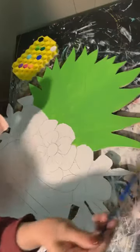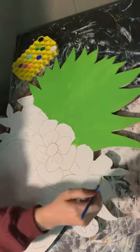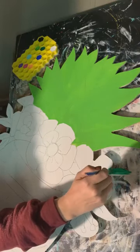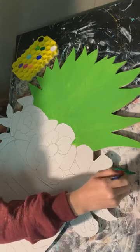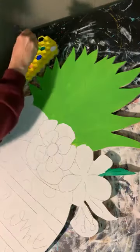All right, now let's paint our other leaves. And I'm going to do those in the darker Christmas green because I want there to be some contrast. And they're not just going to be plain old green at the end.